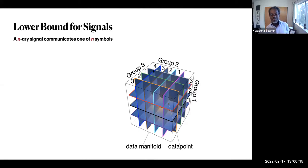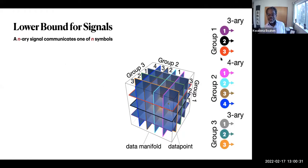But because we have groups of neurons that have 4 or 3 or so forth, n will refer to the number of neurons in the group. And when one of those neurons signals, it can communicate one of n symbols. So for example, this first group here, and group two and group three could communicate one of three signal symbols, one of four, and one of three, if we allow just one signal per group. Because remember, we're trying to be sparse.